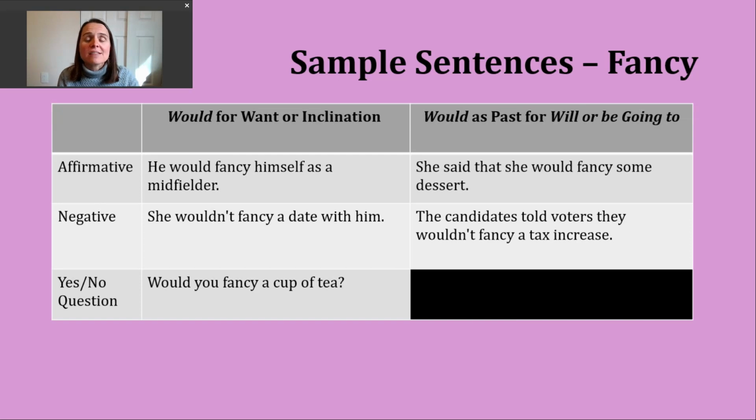He would fancy himself as a midfielder. Now, this particular sentence ties back to that third definition, to think or imagine. And this is a sentence I saw as I looked for some examples in news articles of how fancy is being used. The bigger picture here was a certain soccer player, or football player if you're outside the United States, who was really wanting to play midfield. So they were inclined to play midfield, but they had been playing other positions. So again, this connects back to the idea of want or inclination. They want to think of themselves as playing midfield. And I think in this particular story, he was not getting that opportunity.